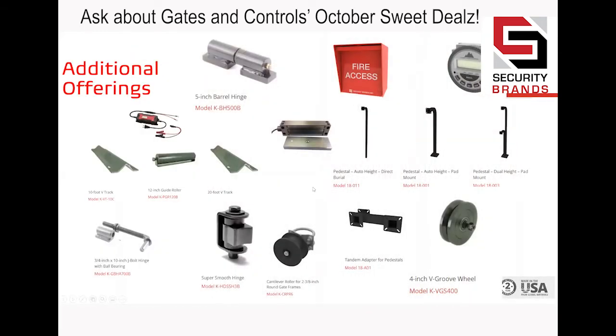All right. Also wanted to show some of the other things that we offer to close out. We do offer a lot of hardware for gates. This is brand new here, this tandem adapter, which I think is pretty helpful. I could have a firebox and my keypad on one pedestal, maybe doing a dual height pedestal. I have one wire through one pedestal instead of 2, or trying to figure out the best way to mount a second device. We also offer fire boxes, and these pedestals are flying off the shelves as well. And we do also offer a standalone timer.